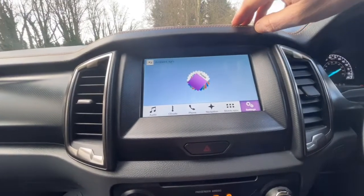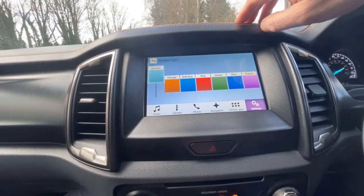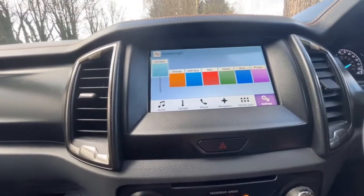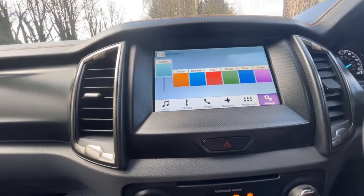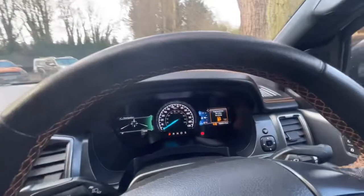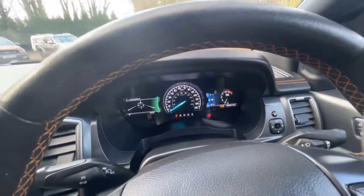Anyway, ambient lighting, you'll notice you've got different options in there. You've got different LEDs all around the vehicle, and that will basically make it that colour in the truck. Nice and smart. Warning lights just go on for the fuel, that's the only thing. If you just turn it, ping.